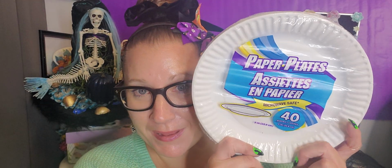And then also this right here is paper plates, and this is the 40 count, and these are the paper plates that I usually do pick up if we're having like burgers and hot dogs out on the grill or something like that, and there's no theme to the night. So I picked him up those 3 things to kind of just make him laugh. Knowing that he doesn't have to do dishes for a couple of days would make him really happy.